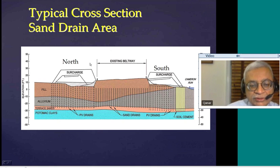So this is a typical cross-section in the area of the sand drains, where we use sand drains for improvement. You see here the existing beltway in the center, and on the south side, you see further extension of the beltway. The prefabricated vertical drains are shown, and then you have a soil cement mixing to stabilize that material, because otherwise you will have a slope failure. On the north side again, you have prefabricated vertical drains, and this is an area where the sand drains were used in the original construction. You can see in the center.